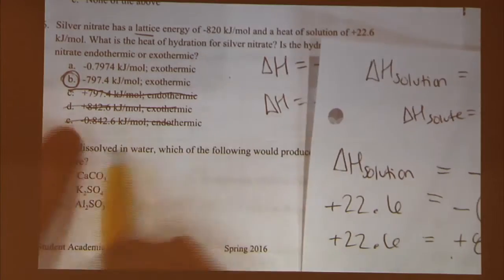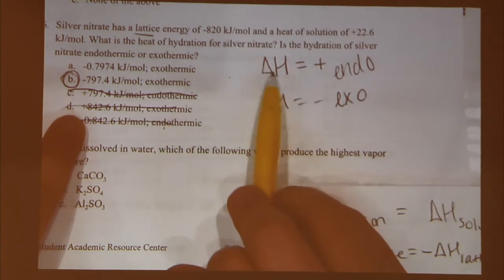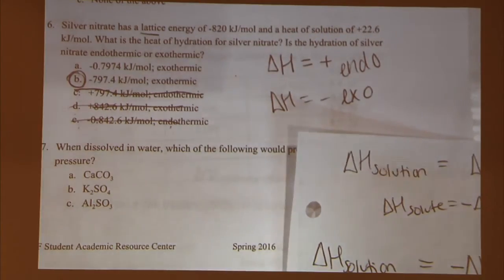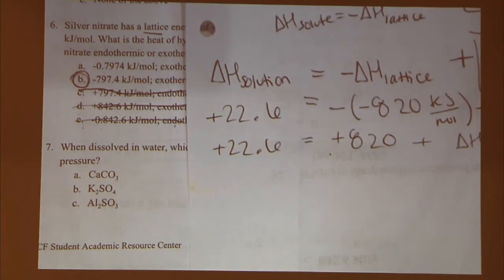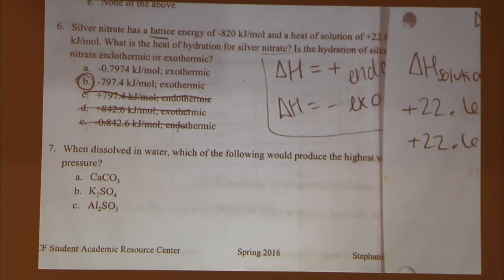I crossed out C, D, and E because the negative was with endothermic, and we said negative is exo. The positive was with exo, and positive is supposed to be endo. Sorry. So D and E were crossed out because they didn't match: positive with endothermic, negative with exothermic. C I crossed out because I saw that we're going to get a negative answer for our problem. And then we could pick B because this is going to be a very big negative, not that very small negative. Or we can do the calculation if we'd like. So we have questions on 6, on hydration, heat of solution, endothermic, exothermic? We're good. Cool.